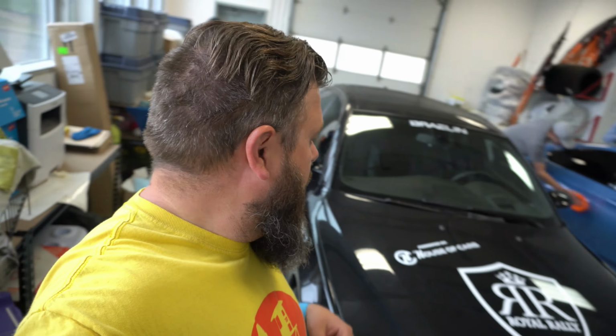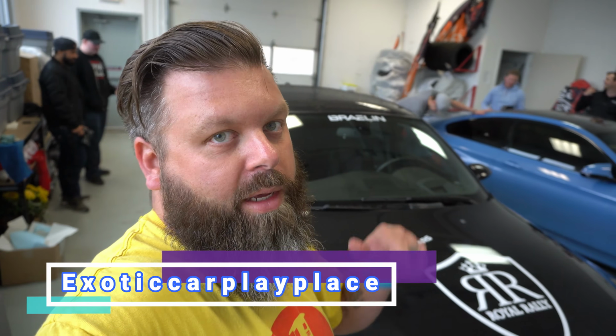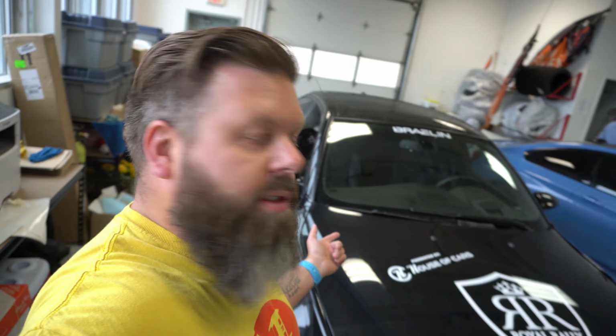We just finished a fellow YouTuber's car that's coming on the rally tomorrow. I'll link his YouTube channel below, Exotic Car Play Plates. This is his beautiful M5, just one of his cars. So he's a BMW fanatic as well. He's got another BMW that he's currently working on. If you want to see more of that, go check out his channel. And I'll introduce him right now.